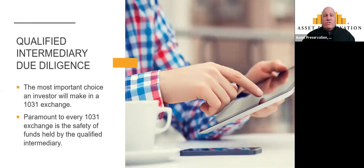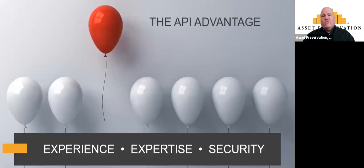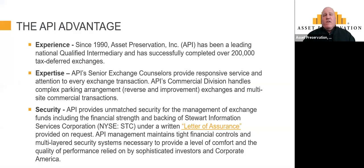Finally, due diligence. This is the most important issue, is the security of the exchange funds. Paramount to everything else is the security of those funds. This is an area at Asset Preservation where we really shine. We call it the Asset Preservation Advantage.